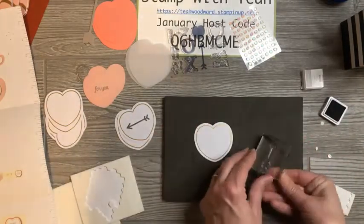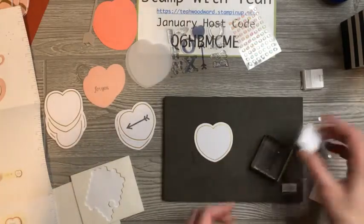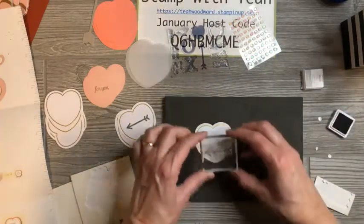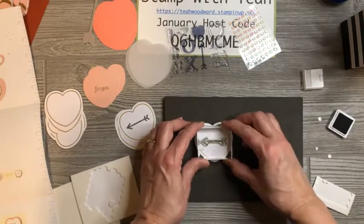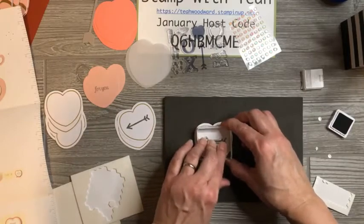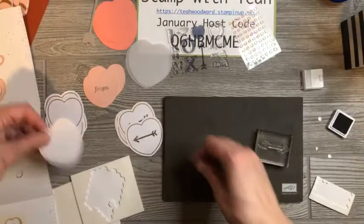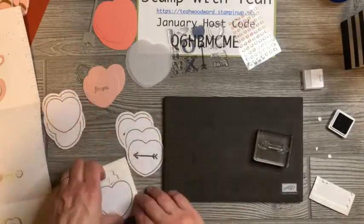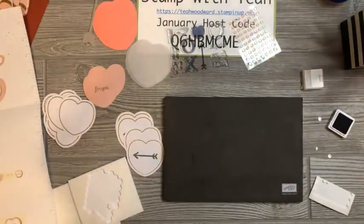Oops, I could tell that I didn't have ink on one of the tips of the arrow. There we go. That's one of the nice things about using the acrylic blocks and using photopolymer, is you can actually see. Let's see, is that 4? That's 4. I don't need any more than that. So I can clean this off, grab my next stamp.